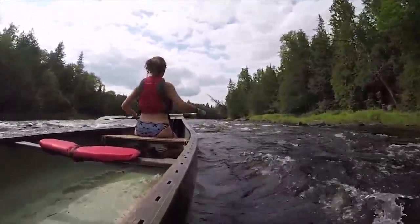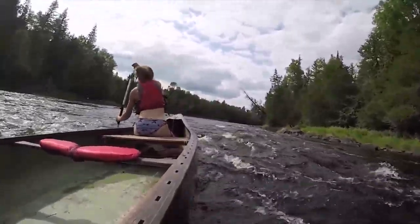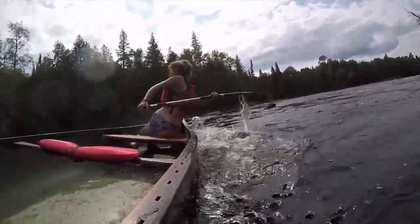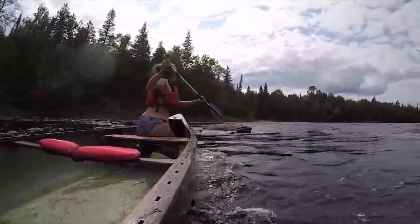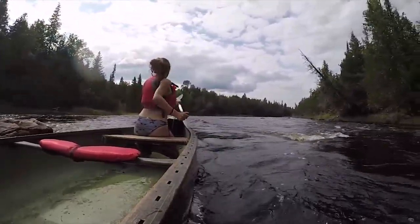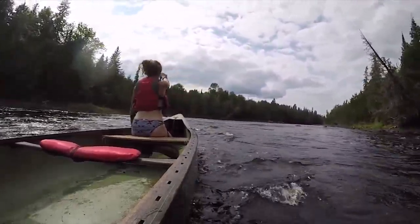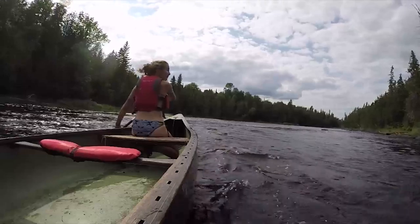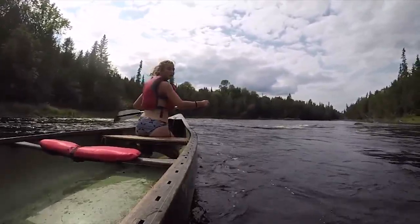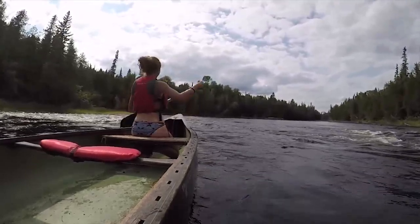It's going to be left, okay? Okay, draw left. That's good. It's okay. Whoa. There we go. You're a little powerful in the draw there, Jess. I didn't know where we were going. Oh, I'm sorry. I didn't know if we were going between the two big rocks or the big one. Yeah. Bad communication on my part.